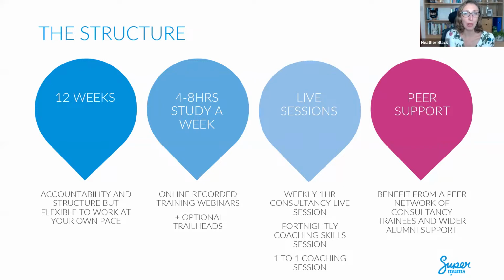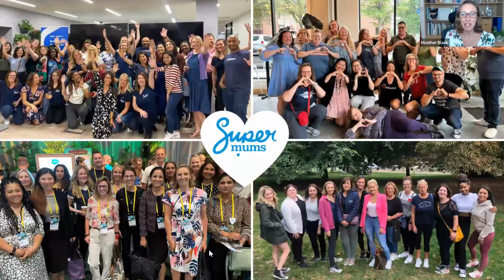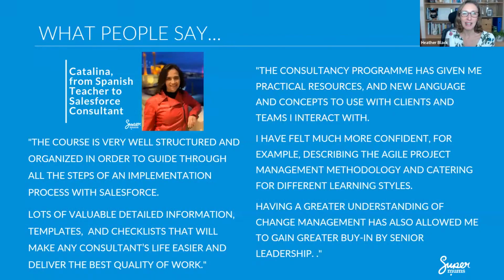And we've built that network over 7 years. So it's an incredible network to build your LinkedIn connections with and get to know people, to find work, to find a mentor, and to really just build up, I say, that community that we strongly advocate within Supermums and the Salesforce Ohana generally. And we just love getting together at different events and opportunities to really build those relationships. And as I say, we're really delighted to have seen how people have got work or found new mentors and built those relationships all over the place.